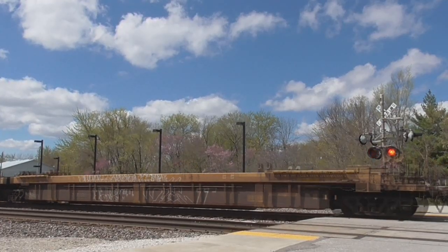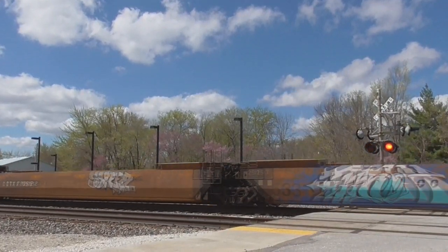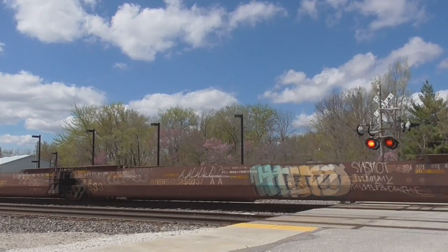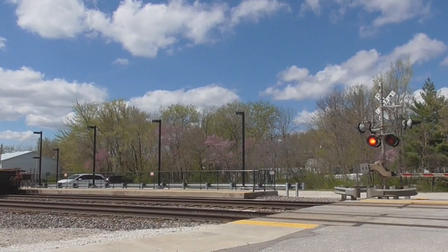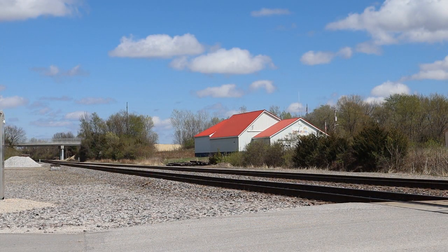I'm railfanning on the former Atchison, Topeka, and Santa Fe Marceline Subdivision in the small town of La Plata, Missouri. The Marceline Subdivision is on BNSF's Transcon between the division points of Fort Madison, Iowa, and Kansas City, Missouri. There's lots of action, and the trains race like road runners. Perfect for me.